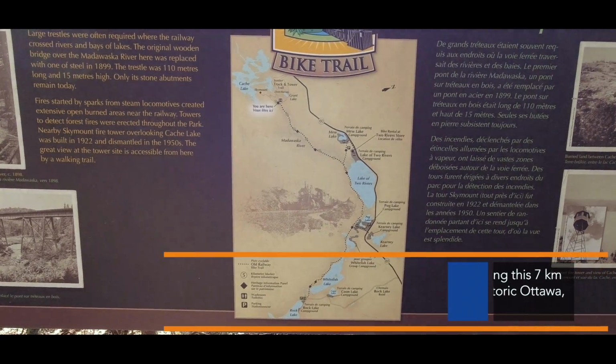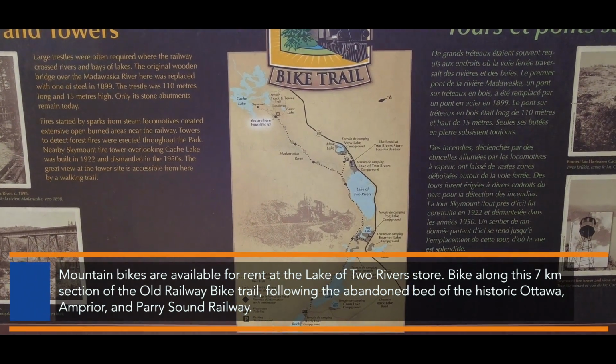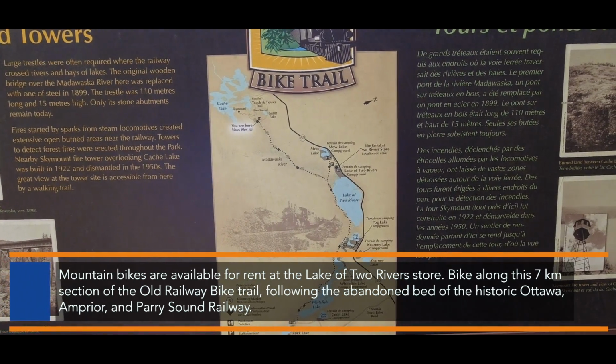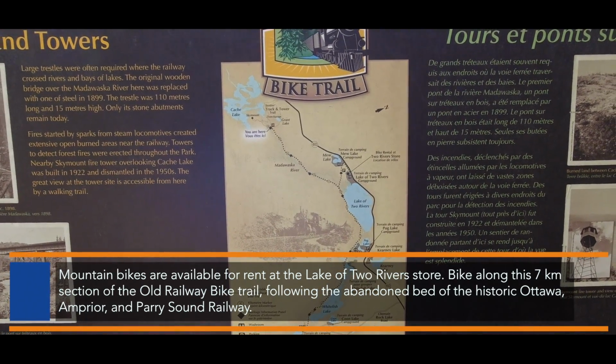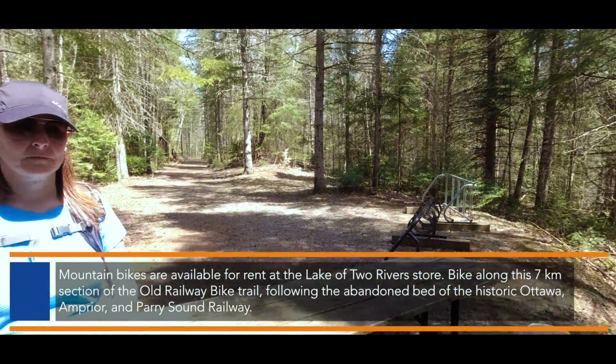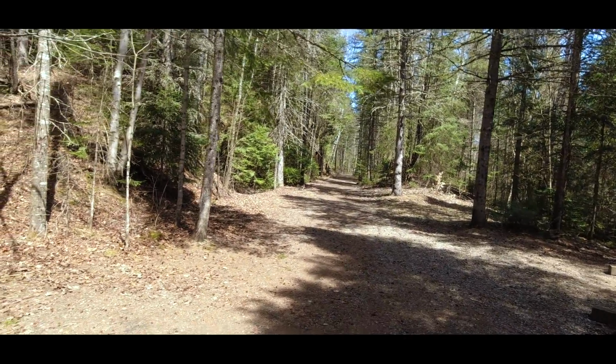So yeah, you can rent your bikes over at the Two Rivers store. I think it's the Lake of Two Rivers restaurant or whatever that's there, right? So you can rent your bike and you can bike up through this trail here along the Madawaska River, and that takes you all the way to this area here, and this is the end of it right here. It's a beautiful trail. So that used to be the old rail line, right? So it's nice and wide and open and really easy biking.